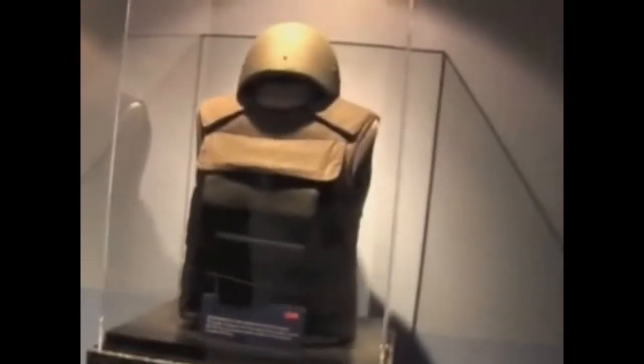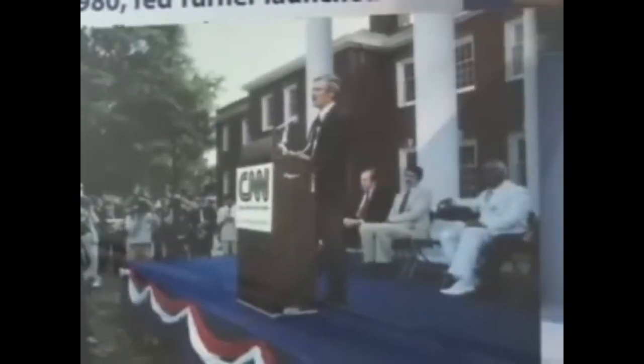Also throughout the route you may see artifacts like this that are from big stories that have been covered by CNN over the years. Reporters and people that have been in the middle of these stories have been gracious enough to donate these artifacts so we can show them to all of our guests.